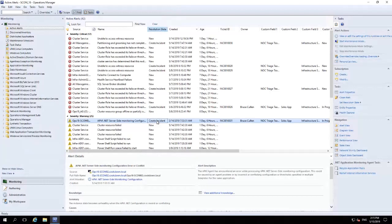But there's a whole bunch here that I haven't been pushing through. So I'm going to push through one of these. Let's pick this guy here and set the resolution state to create incident. This will push this one through to ServiceNow. And while this is doing its thing in the background, I'm going to flip through to ServiceNow. Where is ServiceNow? There we go.